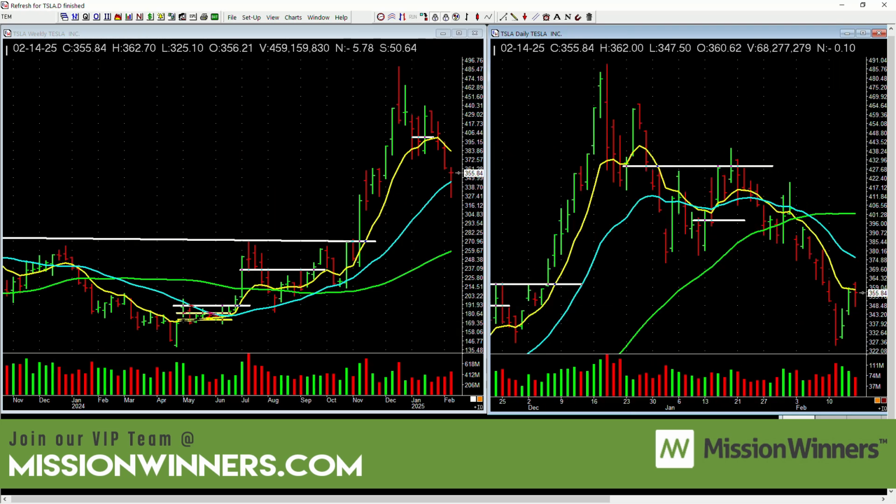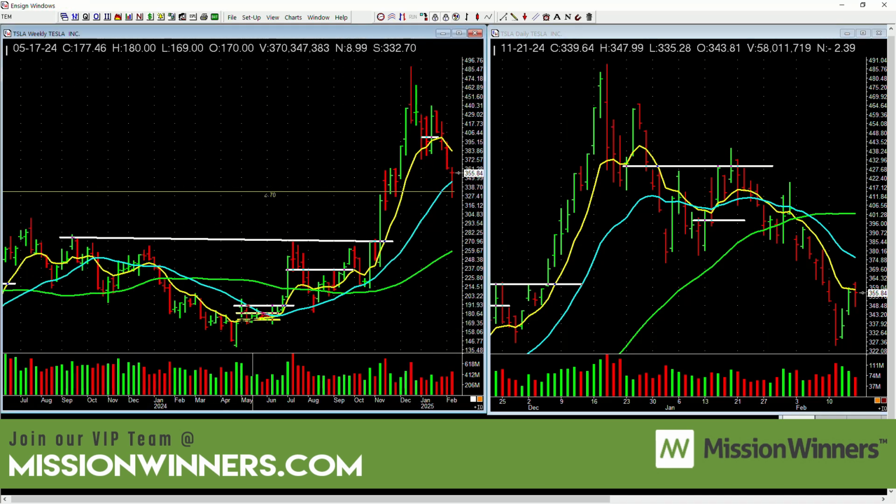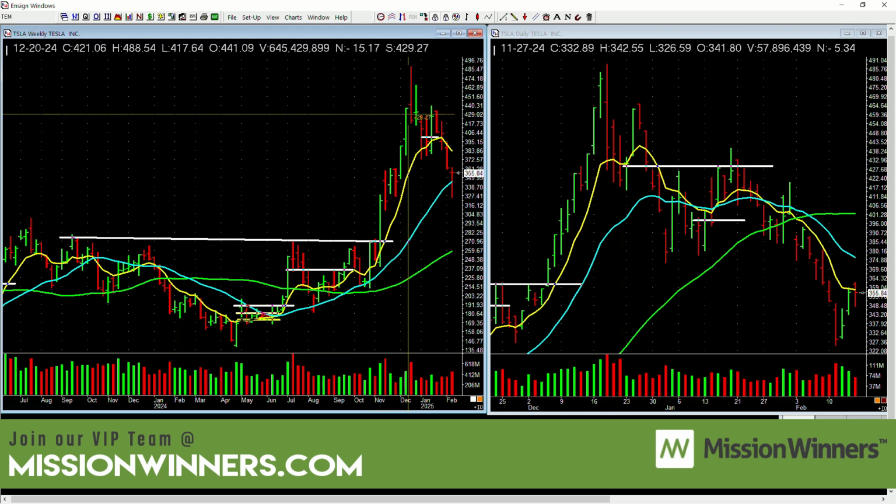Tesla. We haven't owned Tesla in a long time. There's nothing there. And I love this stock. Fortunes have been made in this stock with our VIPs. Right there, look at the weekly base breakout. I can't make this stuff up. We owned that. And it's a MAXLIST stock.